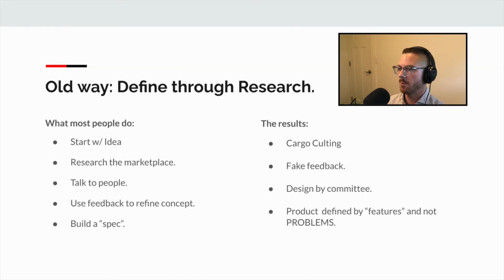The results of that process, the first major problem there is that it results in cargo culting. And if you're not familiar with the phrase cargo culting, it's a way to describe how people will watch what other people are doing, ideally other successful people, and they will copy the things they see that person is doing without understanding why the person is doing them.